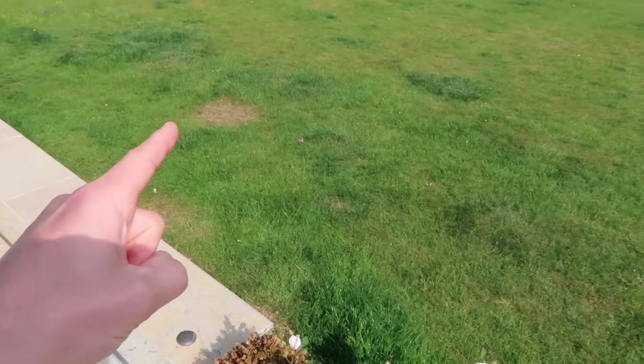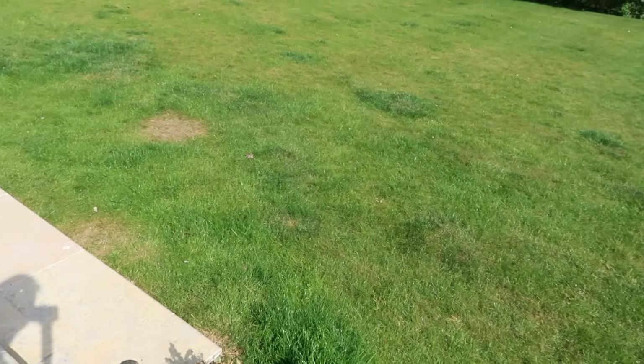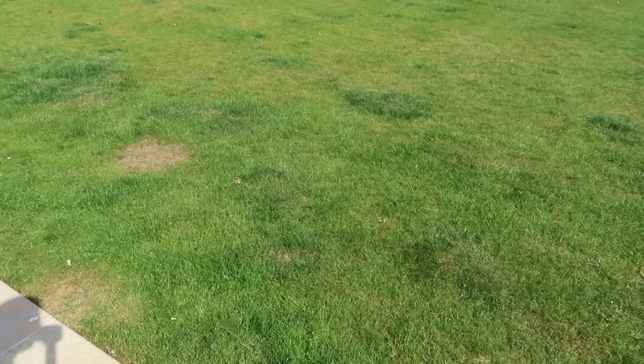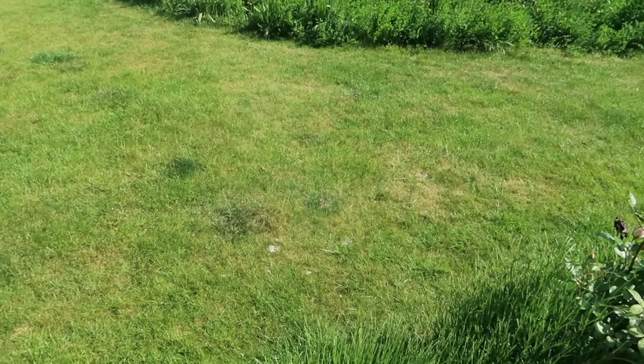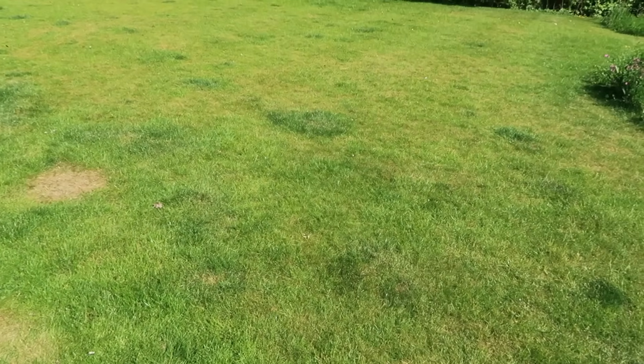And the dogs have started decimating the lawn with their nuclear wee. And so we have a lawn specialist coming out to do his annual treatments and care. Hopefully get this looking a little bit nicer, because at the moment it looks a bit miserable. It does need a cut as well, probably a feed.